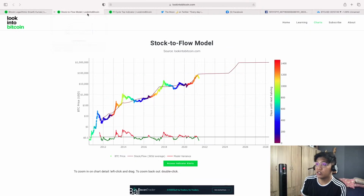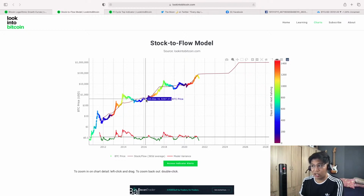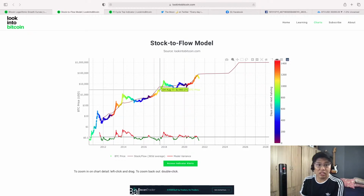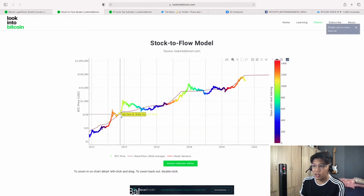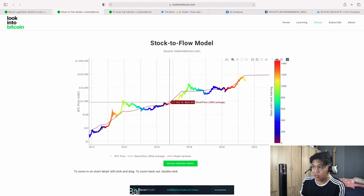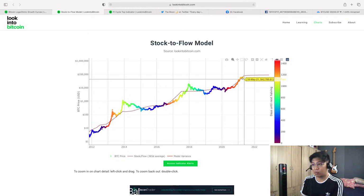Now let's move on to another chart, which is the stock to flow ratio model. So, yung color, this heat map is indicating na kung anong point na ba tayo sa ating market cycle. And if it's on the green side, it would indicate na patapos na yung market cycle. If it's in the blue area, that would indicate a reaccumulation phase. And if it's in the yellow part, that would indicate that we are at the halfway point. So let's try to look at this previous market cycle. Yellow was the halfway point, and right now we are at the yellow area, indicating na we are at the halfway point.